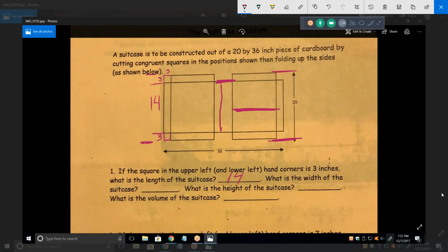Yeah, and they're going to ask the height next. So this is definitely the width. In other words, when I fold it all up and I have a suitcase, the length of my suitcase is that measurement, the width is that measurement, and that's the height. Okay. So what's the width? The width would be 30 inches.